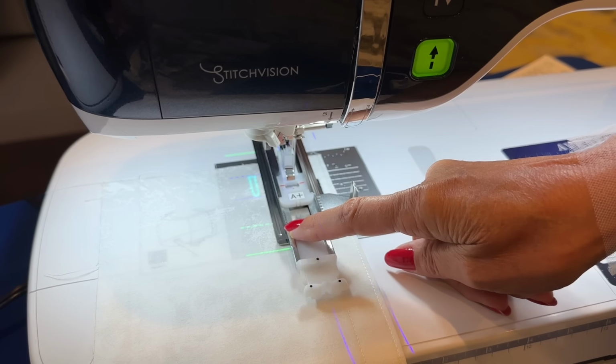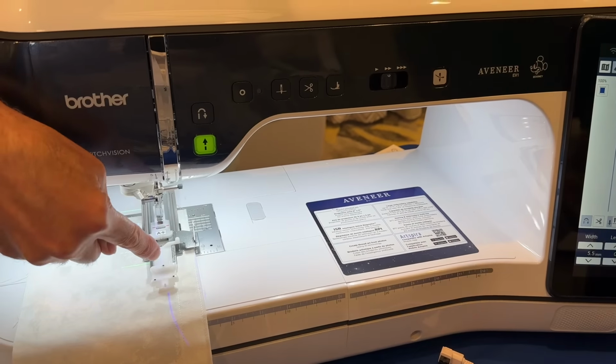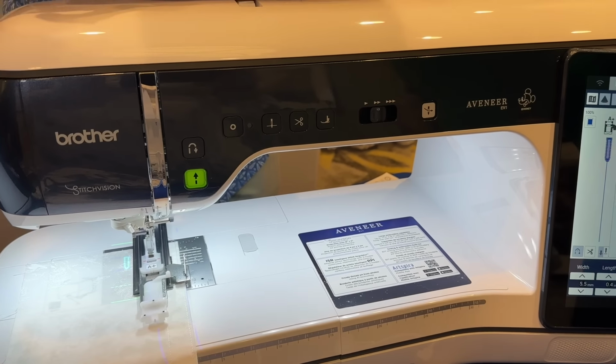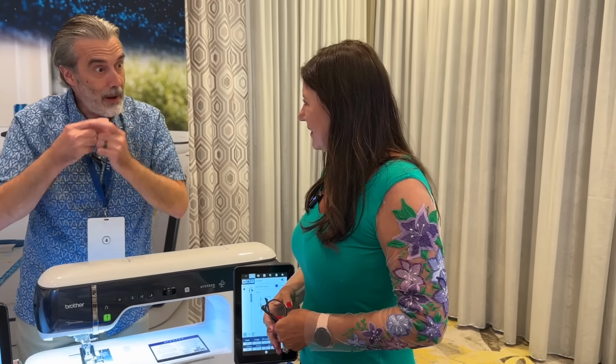Did you see what happened? The spacing changed right there and the buttonhole changed. Now, this just came to me. The buttons in the front. Yeah. Now, this type of buttonhole system is common today where you put a button in the foot, but they're all in the back. Right.